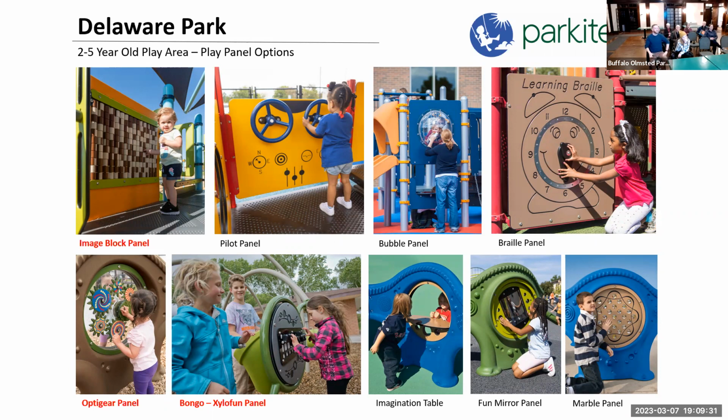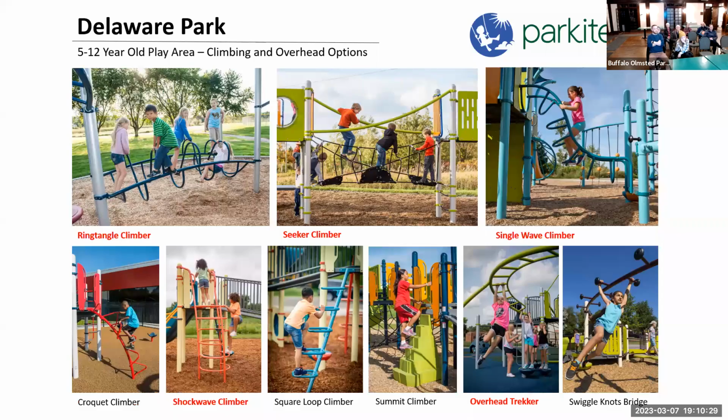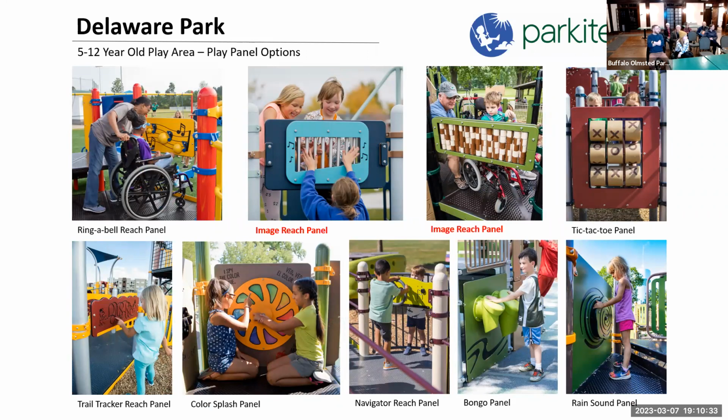So I guess I'll summarize, and if people can respond, we talked about that freestanding plastic structure on the bottom. I think we were talking about the gears and the table for the two in there. So that's question 1, folks on Zoom. That's the Opti gear panel and imagination table on the bottom row. And then on the top row with the 2 panels associated were the pilot panel and the braille panel. Does all that sound right in here? So those are panel sets 1, and then the 5 to 12 imagination set. Right? Yeah.